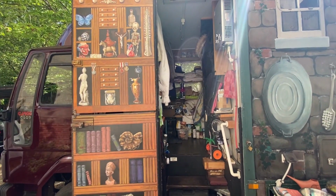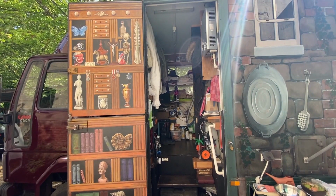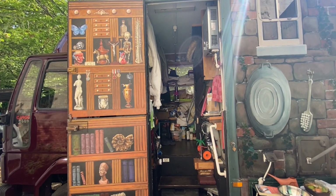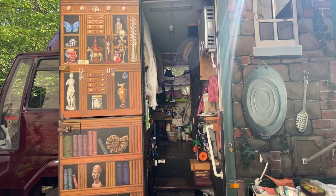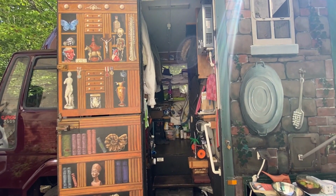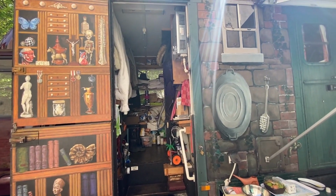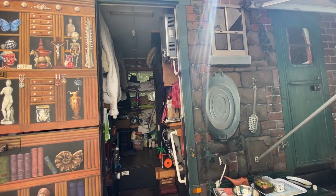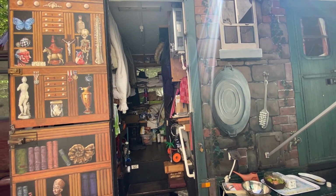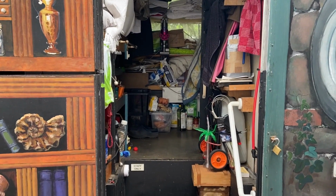And because that's the workshop, I wanted the back of the door painted as though it was a storage area, and the front of the door painted like a shed. So that's the outside of the lorry, and I think you'll agree it's an absolute joy. I love living in it. It's a beauty to live in. And come inside and we'll show you around.